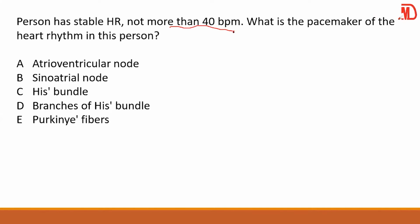Now, if you have the AV node, or atrioventricular node, it beats between 40 to 60. And then less than 40, you are thinking of the bundle of His. Now we have not more than 40. That means it's around 40. So your answer is the atrioventricular node. A, AV node. All right.